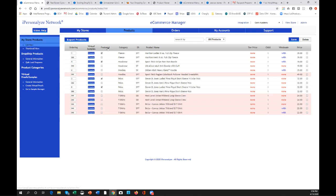We're on the list view of the products that are in this store. Now, these products that are highlighted in pink are highlighted for one of two reasons. Either they don't have a price, and you don't want them to be on your site without a price, or they've been unpublished. It's just saying these are unpublished.